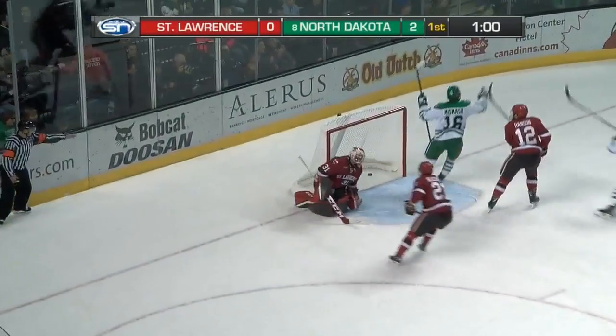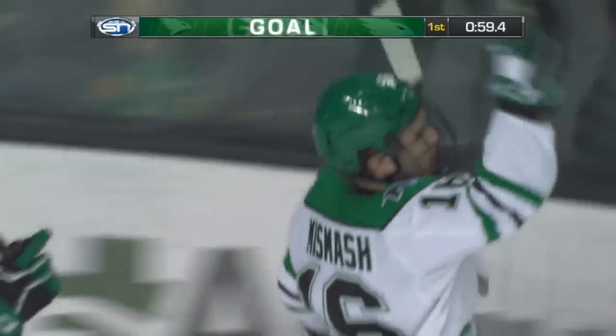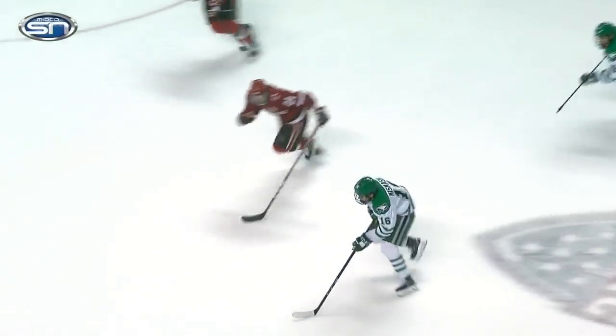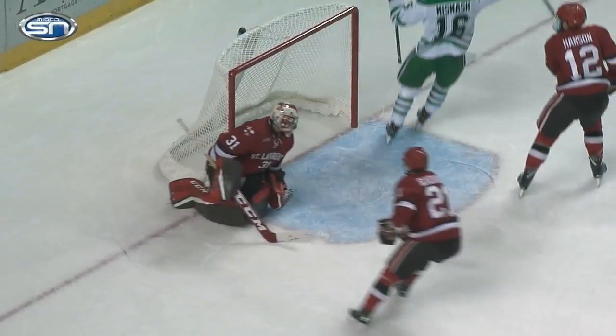Grant Mismatch, skating in and scores! Well, an excellent job. And again, look at the forecheck that North Dakota's doing. They get onto this puck. It's a good read by Mismatch. And look at here. That's a goal scorer's goal. He just makes Bry make the move.